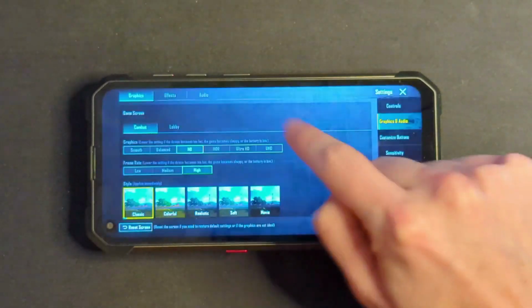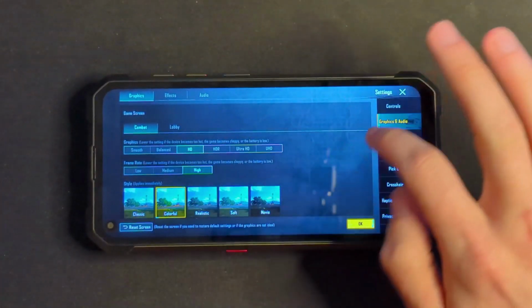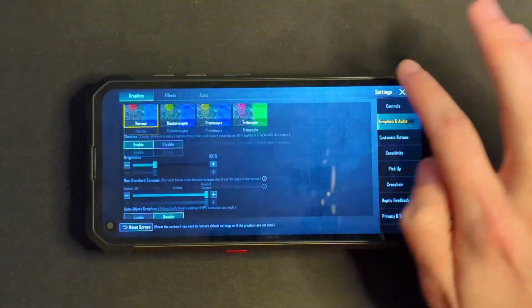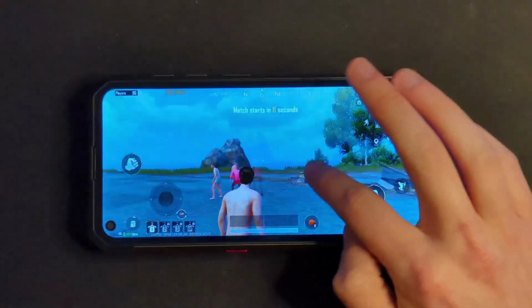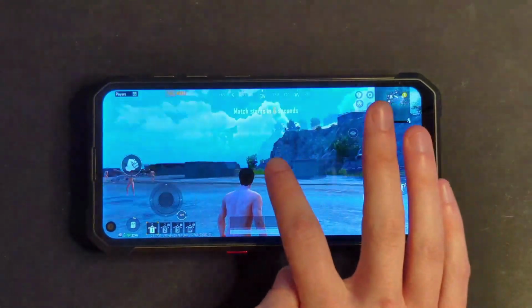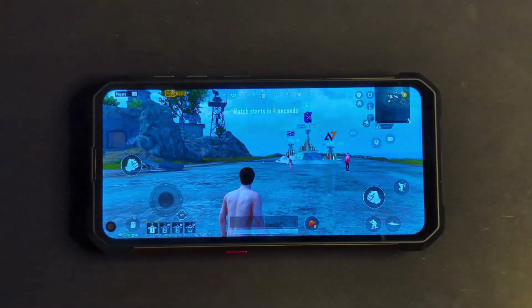I don't believe HDR and these other things are available. Let's turn on colorful because I do think that looks nicer. So our settings are on the HD texture pack and we are running totally fine. My sensitivity is probably a little bit high, but nonetheless, I think everything is pretty much okay. We'll wait till we're actually loaded in the plane, maybe till I'm parachuting, and then we'll be able to see what's going on there.